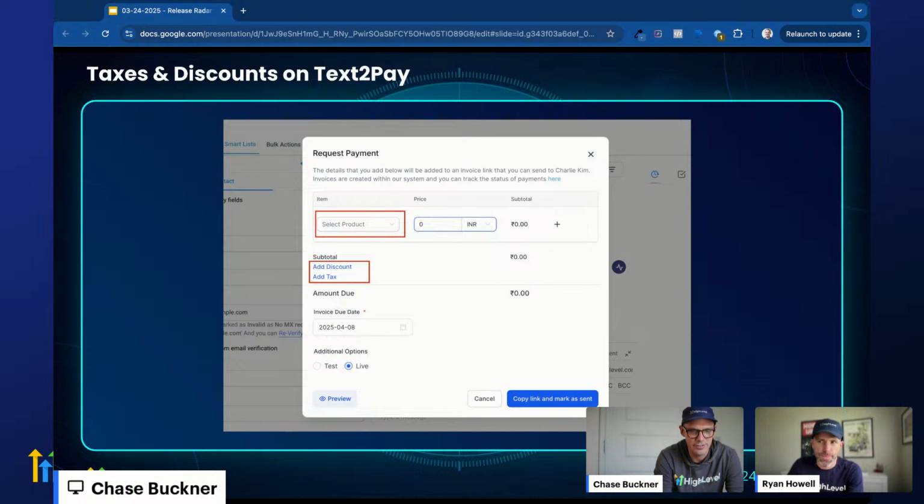Taxes and discounts on text to pay. Text to pay got a little more robust. Yeah, so if you're not aware, you can send a text message essentially that requests a payment, and now you can add a discount to that or add taxes as you need, so that all your accounting is in line.